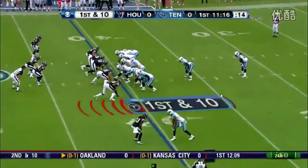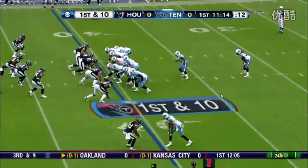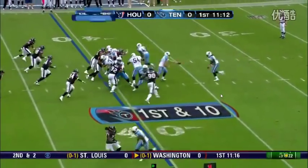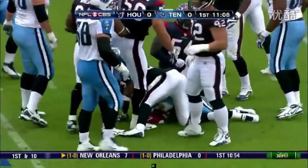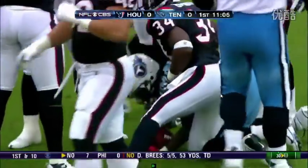And Collins has had an up and down career in the NFL. He's gone to the Super Bowl with the New York Giants. And what a turn of events for his career with this Tennessee squad.